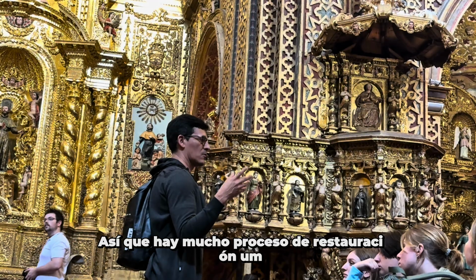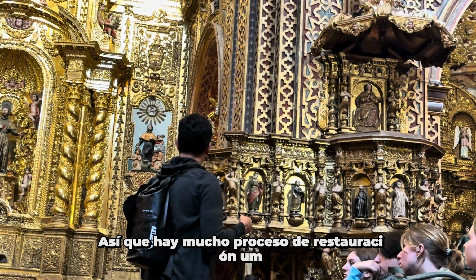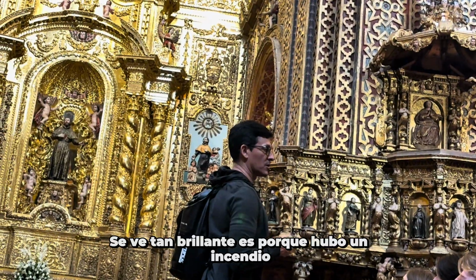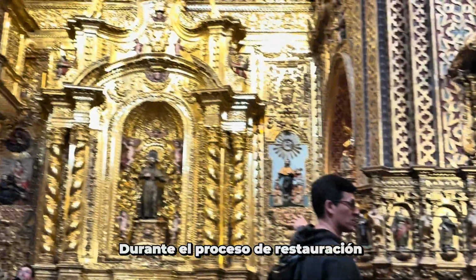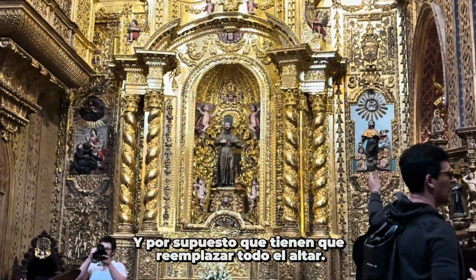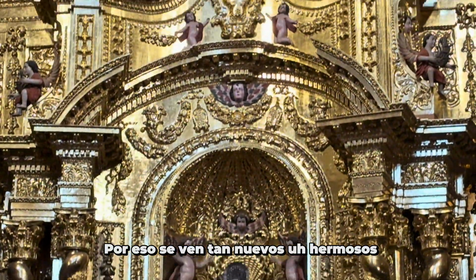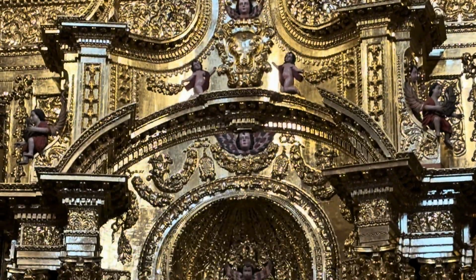So there has been a lot of restoration work. One of the reasons these altars look so bright is because there was a fire during the restoration process, and of course they had to replace the entire altar. That's why they look so brand new, goldish.